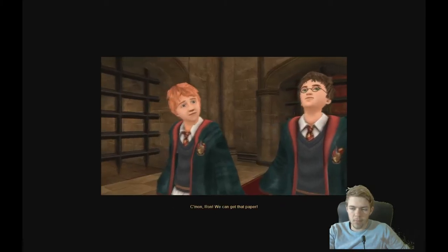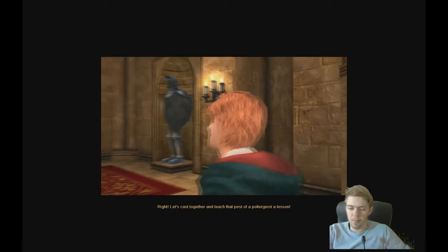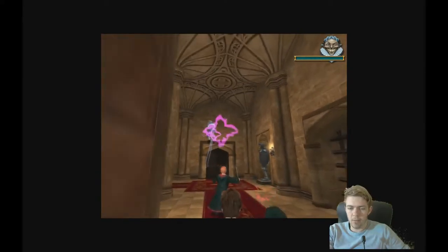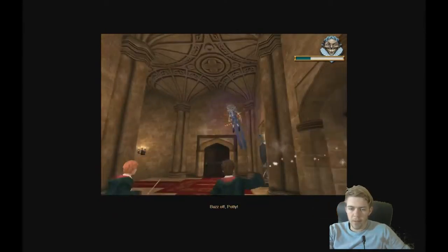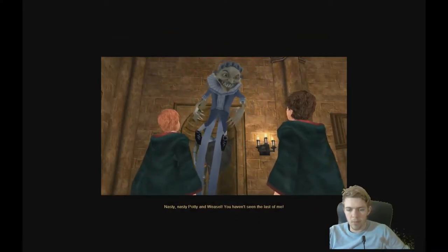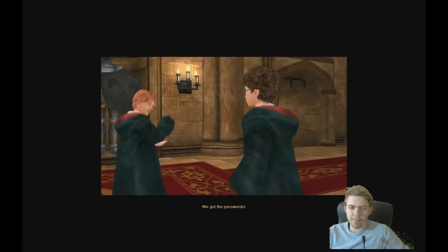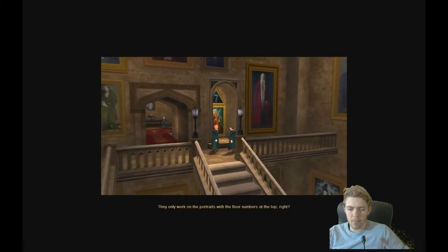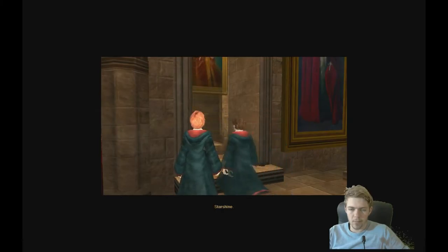Come on, Ron. We can get that paper. Alright, so. Right! Kick his butt. Let's cast together and teach that pest of a poltergeist a lesson. Come on! Rick the Scatterer! Off, Potty! Catch this! Rick the Scatterer! Potty and Weasel, you haven't seen the last of me! He dropped them. We got the passwords! Come on, let's give it a go! Alright. They only work on the portraits with the floor numbers at the top, right? I think so. This should get us back to the side chamber. Starshot.